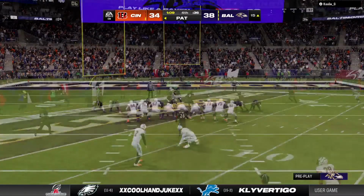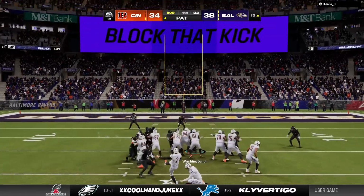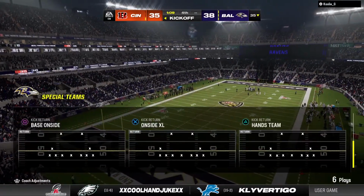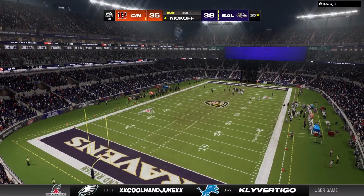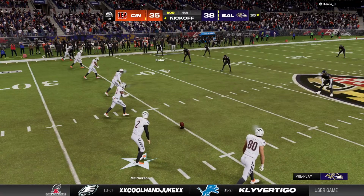And that's when you put your leapers and your flyers on one side, get that high hop, and hope that one of the guys can come up with it. And on the other side, you get that hands team ready. No doubt about it. Extra point by McPherson, up and good. And now things get a bit more interesting here in this 4th quarter. So a minute and change to go, and this is going to be an onside kick.